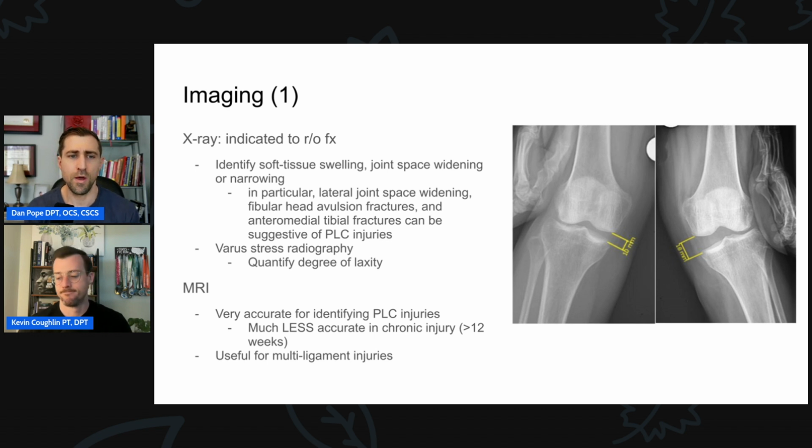We can also do varus stress radiography. If you're watching this on YouTube, you can see the image here. This is a valgus stress radiography image, but the varus stress radiography test is the same. So essentially, you're x-raying someone's knee while doing a varus stress test, and that can quantify the degree of laxity, right? MRI can also be useful.